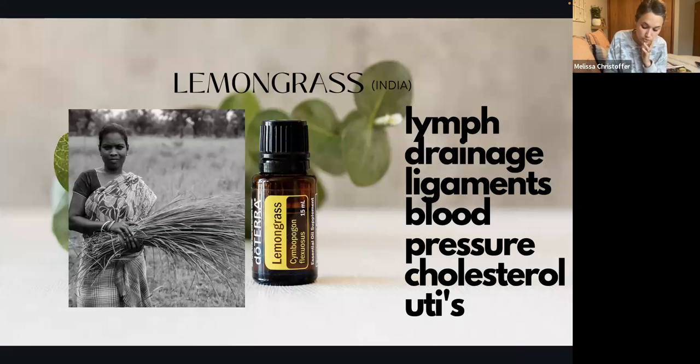The other way that we've used lemongrass a ton is for UTIs. Now, not personally, but a ton with my customers. So urinary tract infections, lemongrass is amazing for the lymphatic system, right? Which is going to interact with our urinary tract system. And so we use that oil topically over the abdomen when you've got any kind of pain with those types of symptoms. So here's all of the Symphony of Cells protocols for lemongrass.